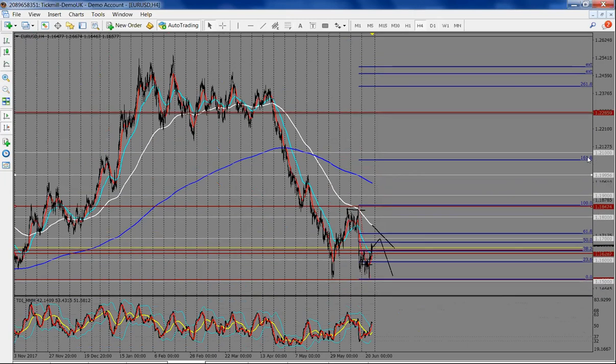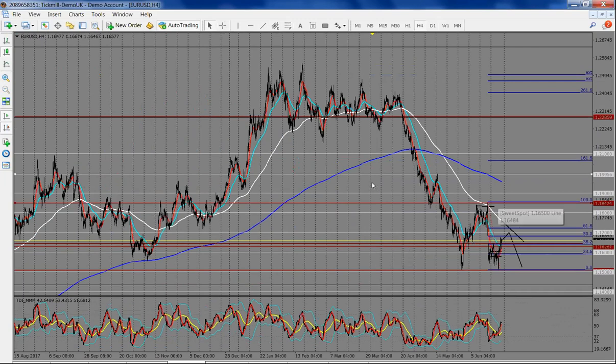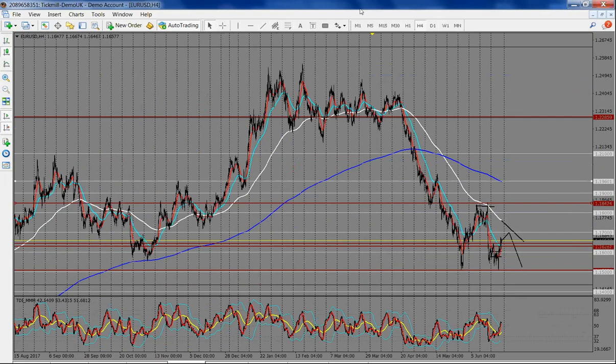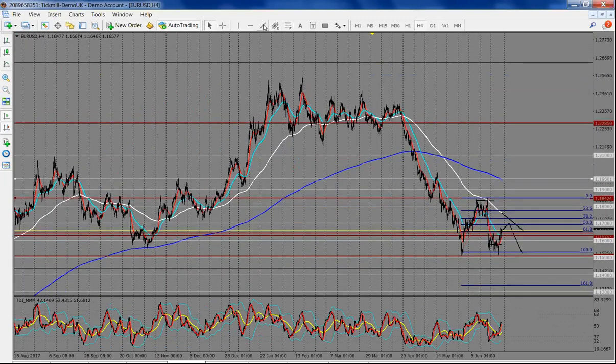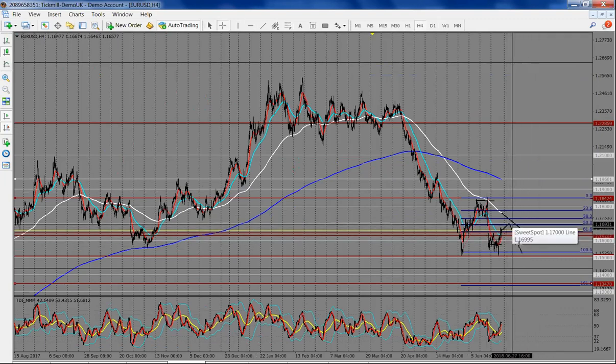Now, if the market does play out to this particular scenario, then our long-term target would have to be an extension of the move, swing low through to the swing high. Boom, the level is 1350. Okay, it's 1350, and the total movement down would be probably 352.